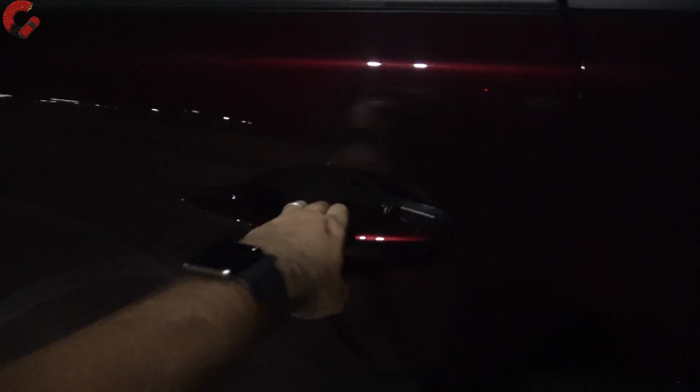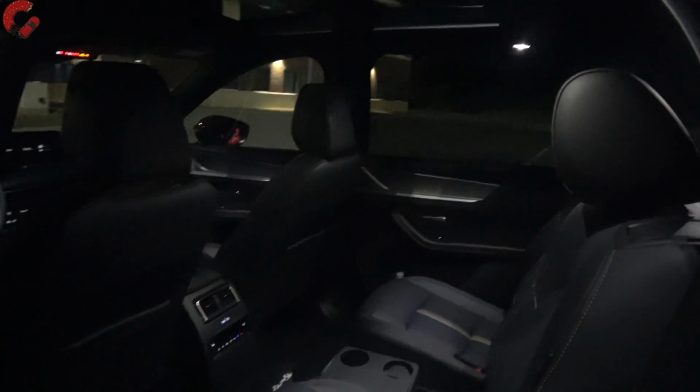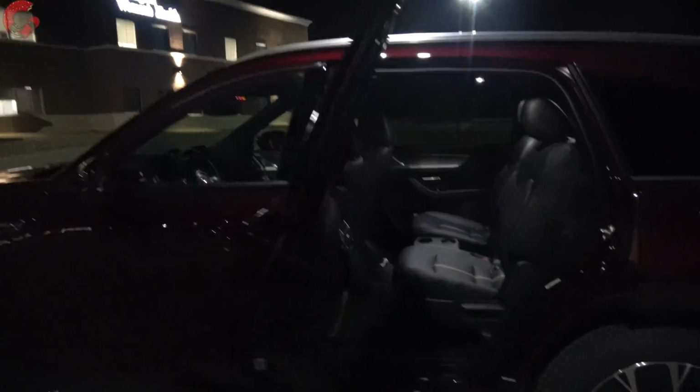Let's go ahead and get into the rear seats. So when we open the doors, the lights will go ahead and turn on so we can see what we're doing back here. I also want to point out, look how wide the doors open. Pretty darn impressive, guys. And then going ahead and hopping into the rear area, once we get in, those lights will go ahead and turn off.